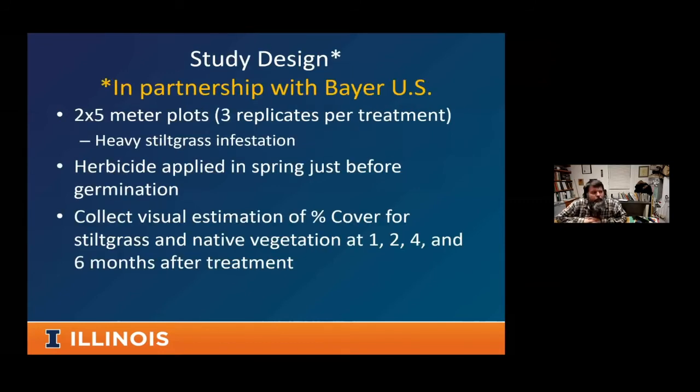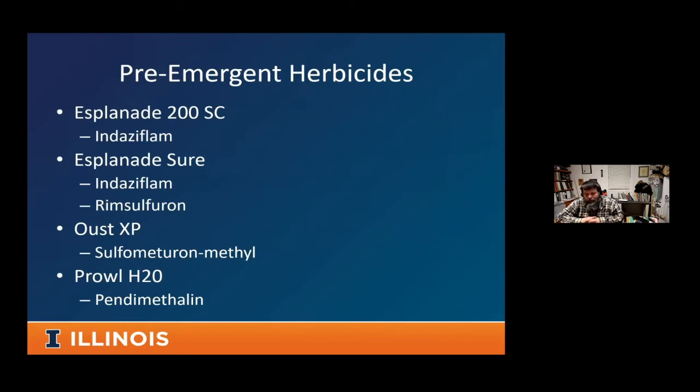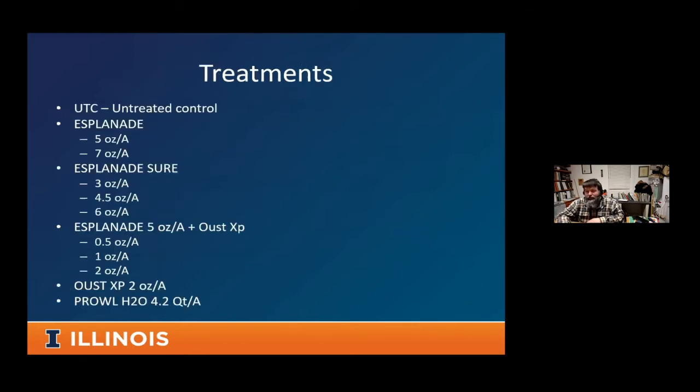And so we did this here in partnership with Bayer, and we had 2 by 5 meter plots of a heavy stiltgrass infestation. We applied the herbicide just before germination in the spring, and then we watched it throughout the year. And we collected visual estimations of the percent cover for stiltgrass and native vegetation at 1, 2, 4, and 6 months after treatment. And we used a bunch of different pre-emergent herbicides to try to figure out which ones may be the most effective. And we looked at a bunch of different rates. So we did some tank mixes, we did a bunch of different rates, as well as an untreated control. So we're really just exploring and seeing what the options are out there.